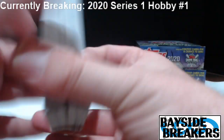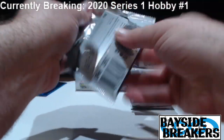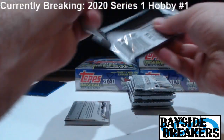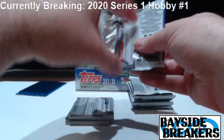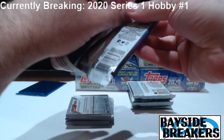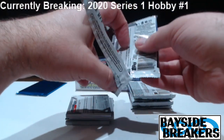As a reminder, I will go back and check to see if I missed any parallels, like the stat line parallels. The vintage stock ones are easy to tell when they come up, but the stat line ones can be a little bit tricky to find sometimes.